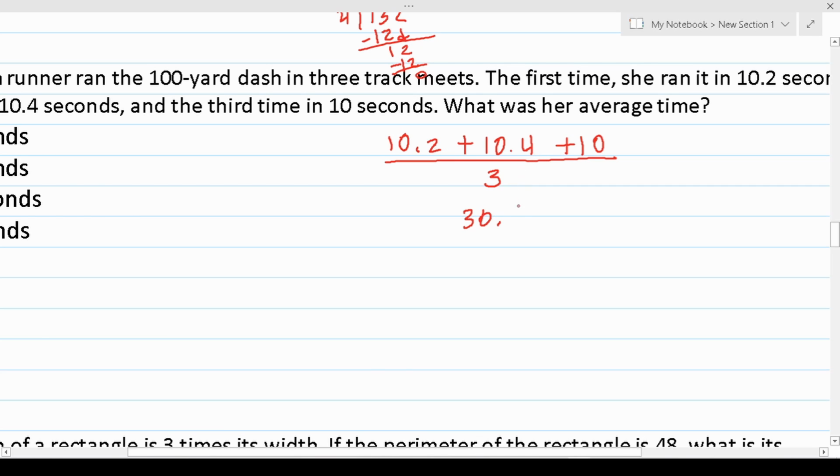0.2 plus 0.4 is 0.6. So this becomes 30.6 over 3. Now, at this point, I'm going to work this out off to the side. Again, we can regard this fraction as long division, notably as 30.6 divided by 3. And this is actually pretty easy to do.